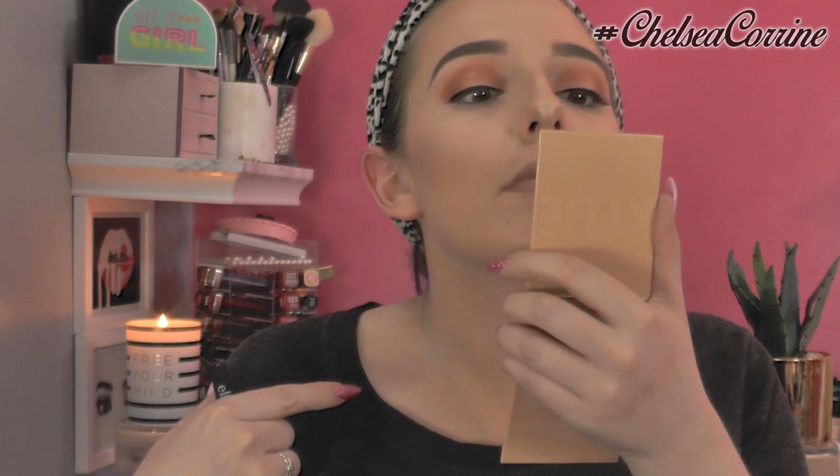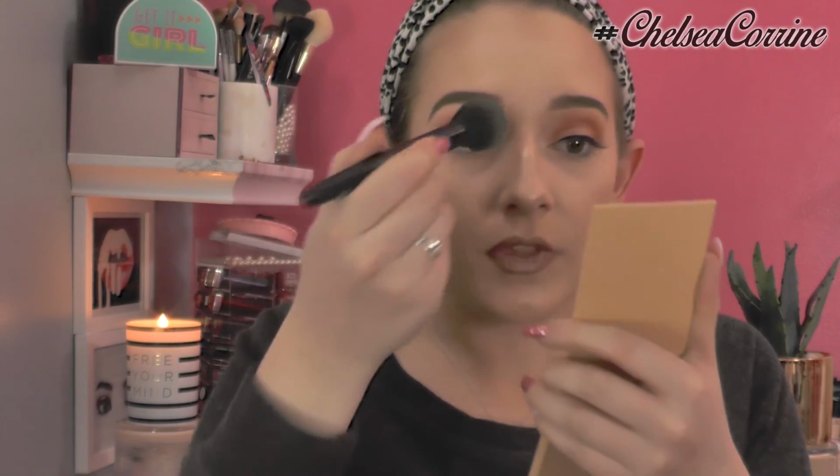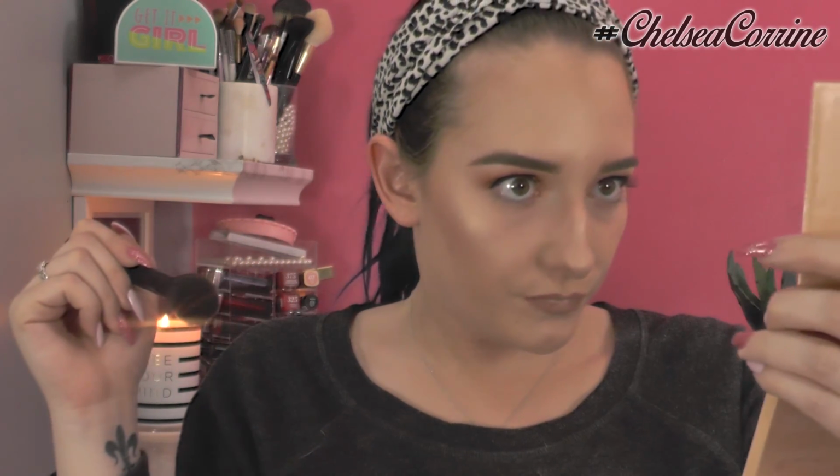if I wanted to create a shimmery center lip, this is the color I would use. I'm gonna stop playing, but put some on my forehead too, because I like to highlight up here. Okay. I'm feeling you. I feel very glowy now.